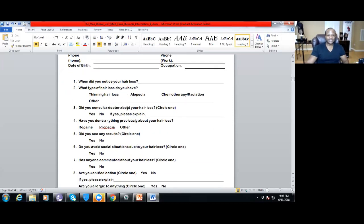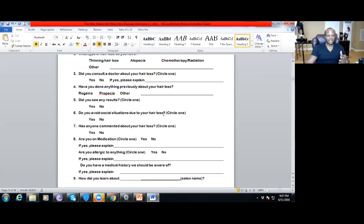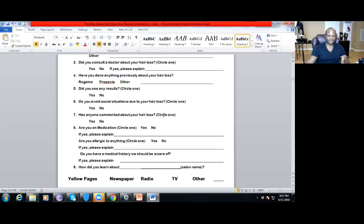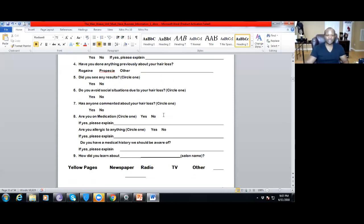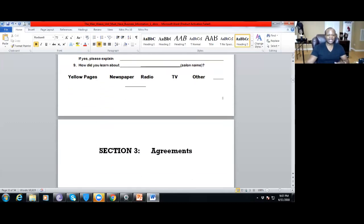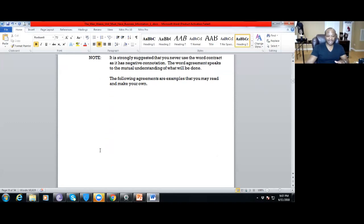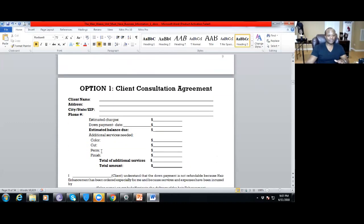Did you consult with a doctor about your hair loss? Have you done anything previously about your hair loss? You need to know all of these things about the client before you even do a unit. Are you allergic to anything? They need to be filling this out, agreements. Now, you've got to have some type of contract before you do this.